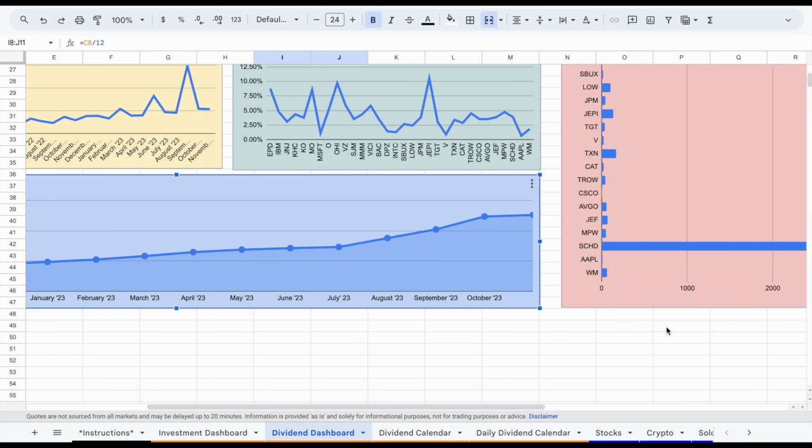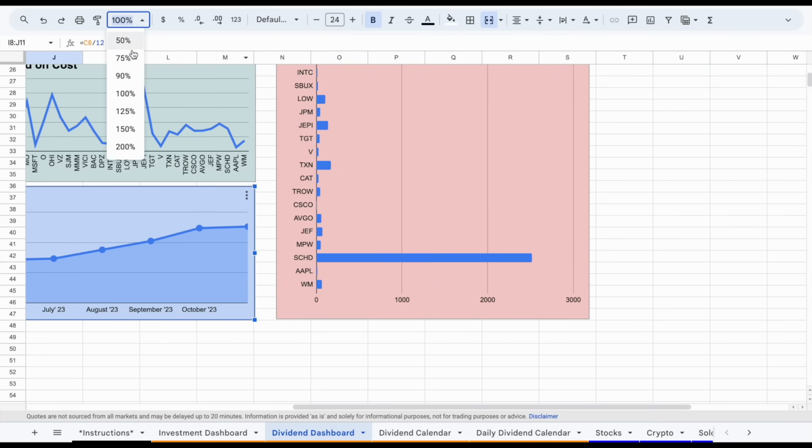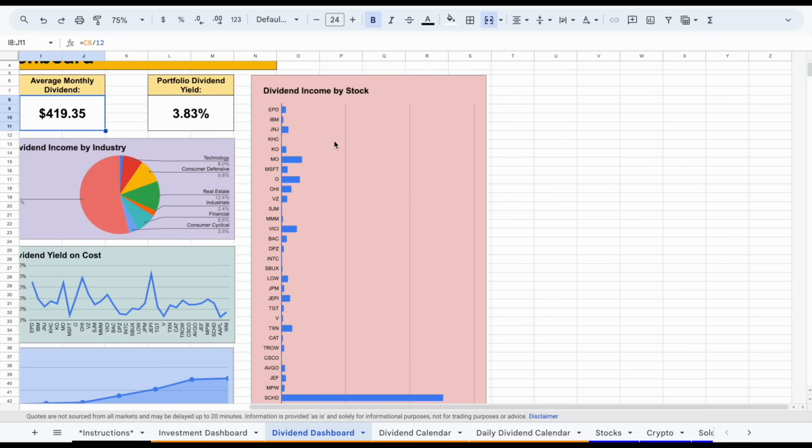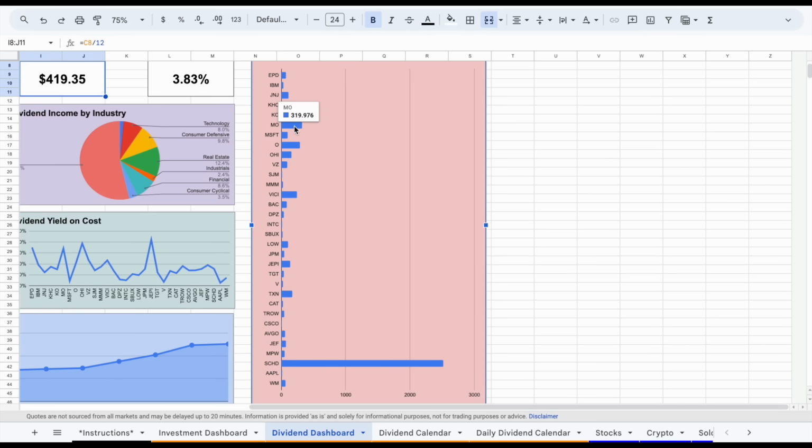Now, the last chart we'll look at is simply how much dividend income I'm making from each individual position, as we can see here, dividend income by stock. Altria Group is a pretty big payer. I make around $319 a year from them. Realty Income around $288. Vici Properties $240. We can also see Texas Instruments at $167.